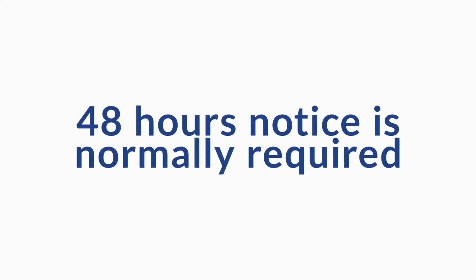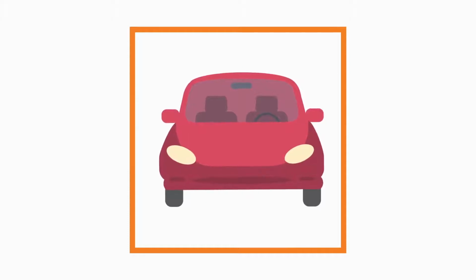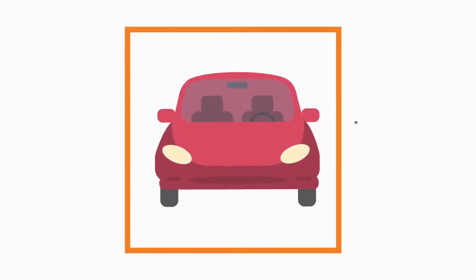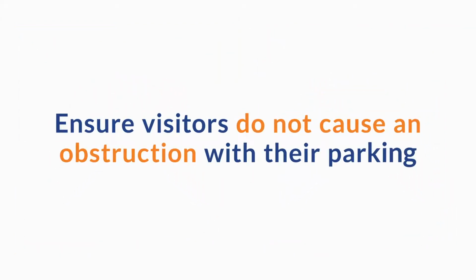Other TV suppliers may need access to locked areas in apartment blocks. Please arrange access to these with your HSCO to avoid damage on doors. 48 hours notice is normally required. Please only park in an allocated space and always use a parking permit if required. Ensure your visitors also abide to this and only use visitor spaces. Similarly, if you have a driveway, ensure visitors do not cause an obstruction with their parking.